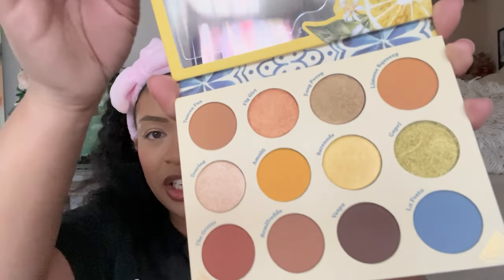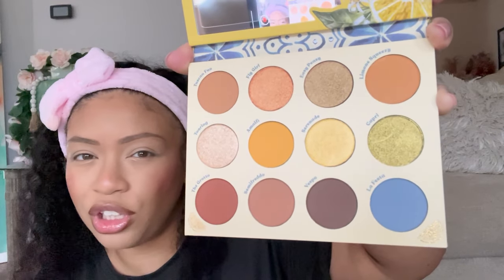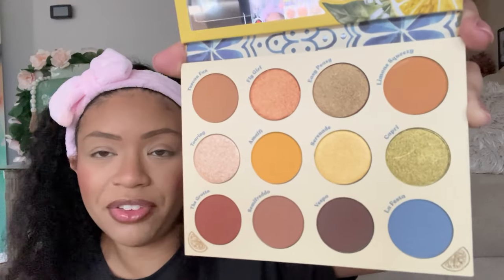Let's look at these colors. Ooh, I might have to keep this one too. This is beautiful. Look at that color story. I love how you get pops of color, but it's also still kind of neutral and muted. You know what I'm saying? You can really make some very stunning looks with this. I think this is so beautiful. Oh my goodness. I'm definitely gonna do some swatches.